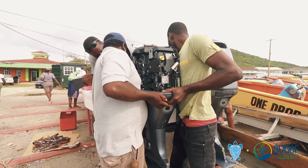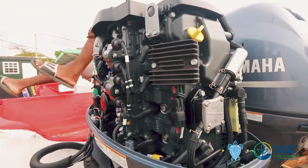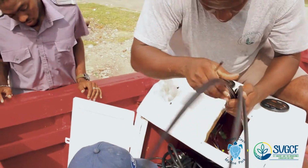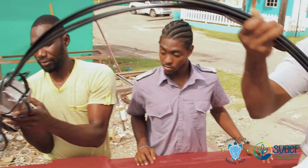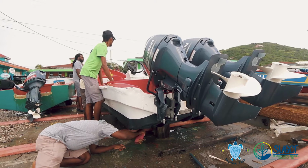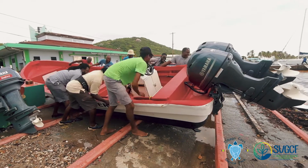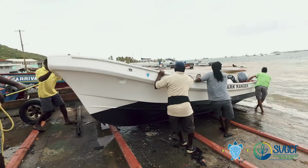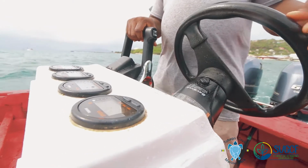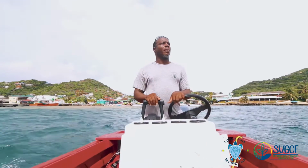In October 2020, two brand new 4-stroke 60 horsepower Yamaha engines and accessories were purchased and installed on our main patrol boat. The project aimed to address the high consumption of fossil fuel by replacing the current 2-stroke engines. Our aim is to reduce emission and increase fuel efficiency by at least 20%. The engines would be utilized for the daily patrol to ensure compliance with conservation measures within the marine park, while seeing a reduction in our carbon footprint and fuel cost through the use of these fuel-efficient 4-stroke outboard engines.